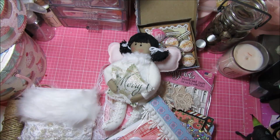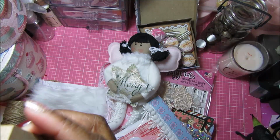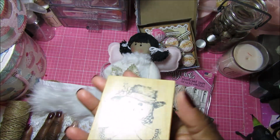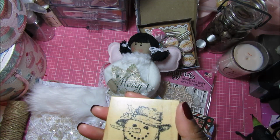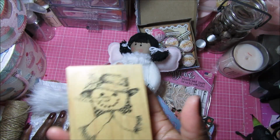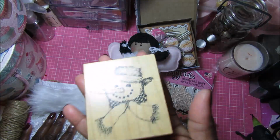oh, how cute! Look at this stamp. And this is a PSX stamp. I knew it. So I'm learning a lot about wood stamps. I had wood stamps from when I started crafting, which most of them came from Hobby Lobby or Michael's. I don't have any of these vintage wood stamps. Well, I do now because I've been looking for them and buying them off eBay and stuff like that.